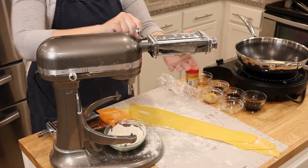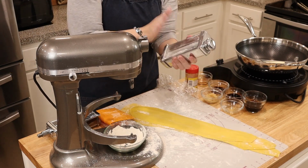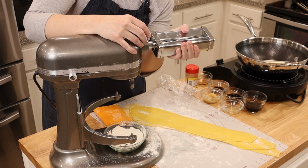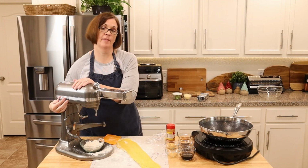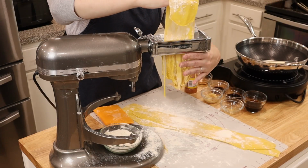Okay. We'll turn this off. We are going to exchange this out. I'm going to tap this a couple times on my counter just to get any extra flour out. My water is almost boiling, so we'll install the pasta cutter now. All right, and tighten it down. And then we're just going to leave it on about medium. And we are going to feed this pasta through and get beautiful spaghetti.